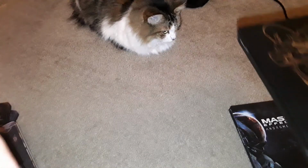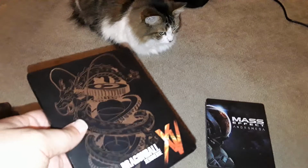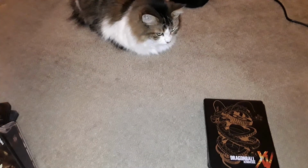The only thing that this one lacks that every other one has is a logo, like how you'd see it on everyone else, like the Mass Effect one. But as far as design goes, I liked it a lot.